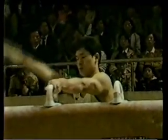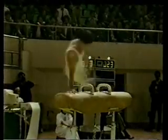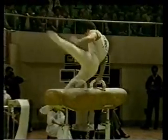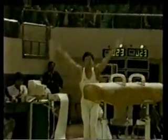And the next one up, number 23, Jo Young Sam from Korea, starts his exercise on the end of the horse, fine double leg circles, changing direction, moves round from one end of the horse to the other, a slight opening of the legs, continues with his pendulum swings, slight touch of the horse there, onto the end and finishing with a fine turn but a slight adjustment before landing.